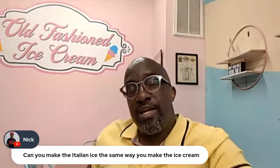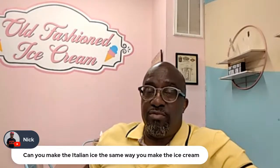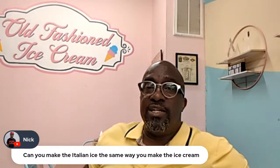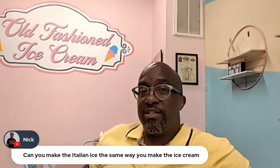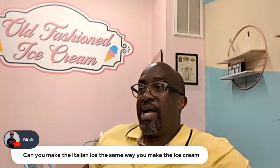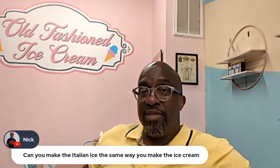Nick, can you make the Italian ice the same way you make the ice cream? No, Italian ice is just going to be water, sugar, and whatever flavoring you put in. Some people put real fruit, but most people don't. They'll use something like a Tarani syrup or a snow cone syrup to give it the flavor.